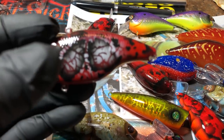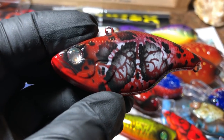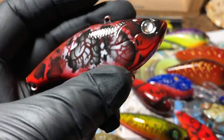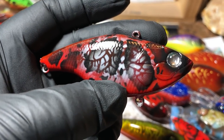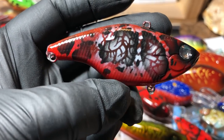This is also a customer's request. This is going to be going out today. See if we can get that focus there. Why is it not focusing? There it is. I always have issues with focusing on this camera. Maybe it's because of how close up I like to get these baits. I like to really show you guys these baits, and I hope that you appreciate that as well.